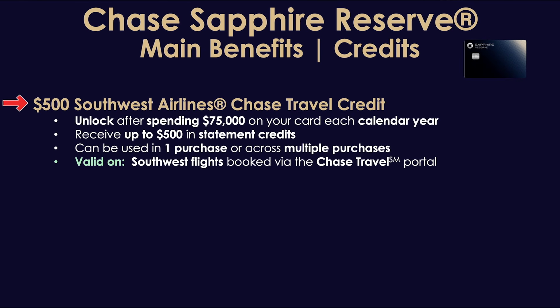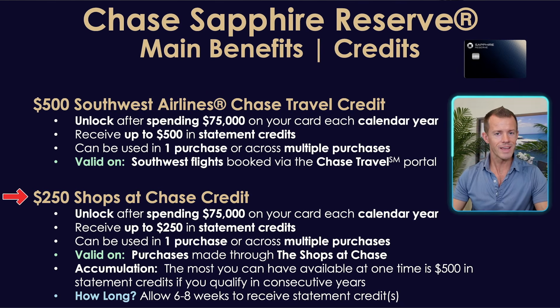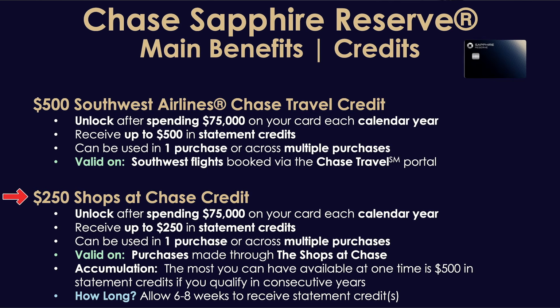At that same spend threshold of $75K, you can also unlock $250 worth of credit for The Shops at Chase. This is also issued as a statement credit, whether it's one purchase or across multiple, and it's valid on purchases that you make at The Shops at Chase portal. What's really interesting to note here is that unlike pretty much all the other benefits, which do not roll over and do not accumulate over time, this one actually does accumulate for a short period. When reading through the terms, I was able to see that the most you can have available at one time is $500 in statement credits if you qualify for this benefit in consecutive years. And once again, give it like 6 to 8 weeks to receive your credits.